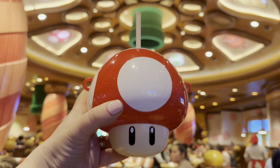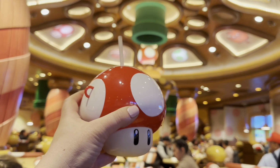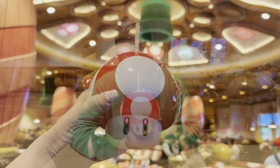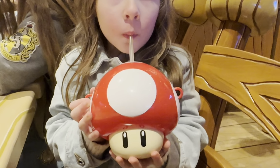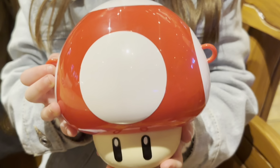We couldn't resist buying the adorable Super Mushroom collectible sipper cup. Isn't it the cutest? The sipper cup costs $20 and comes filled with your choice of soda. You can also purchase unlimited refills throughout the day for $1.50.